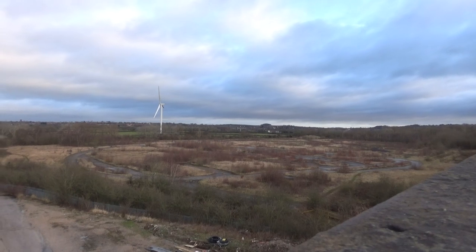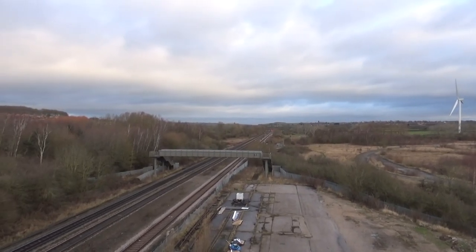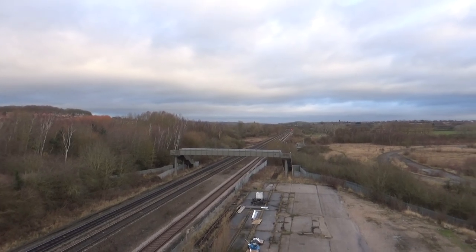So let's see what freight comes through, and hopefully it will pick up a little bit more in the next couple of hours.